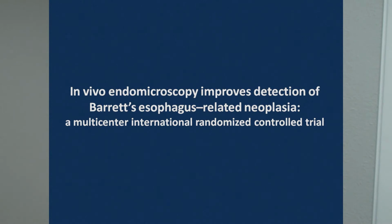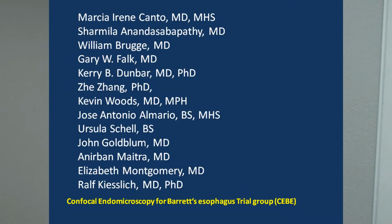I'd like to present you a new study about confocal laser endomicroscopy. The study is about the in vivo diagnosis of Barrett's esophagus-related neoplasia. And the study was a multicenter, international, randomized controlled trial. The study was performed at different centers in the United States as well as in one center in Germany.